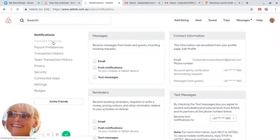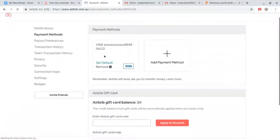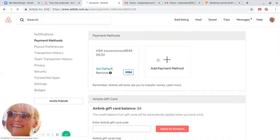How would you like to pay for all your trips? All right, really simple once again. You jump on, you give them your credit card details, and you set it, and they just follow along. It is really, really simple.